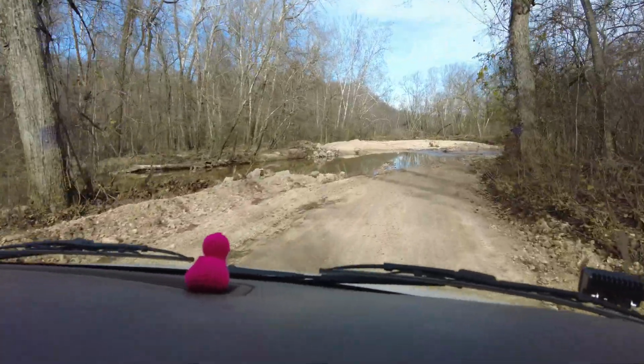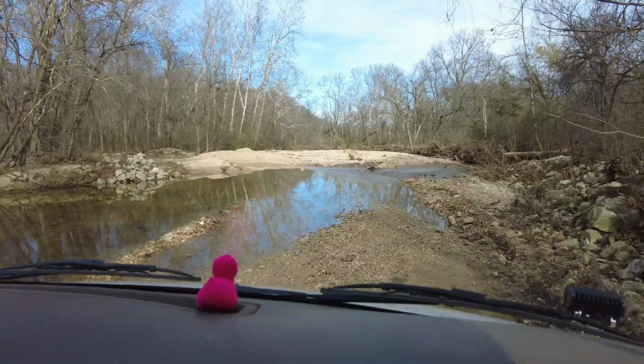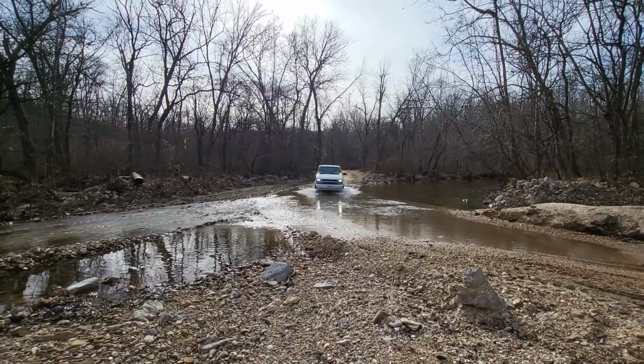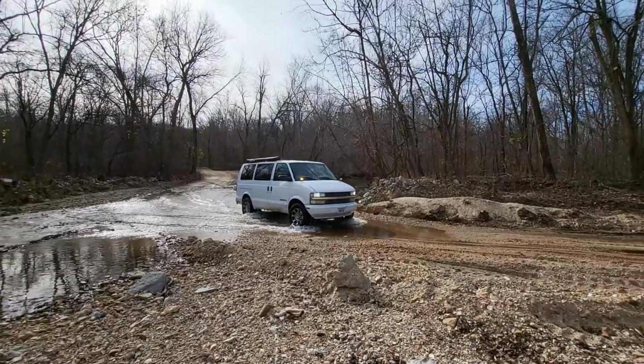As we neared the end of this section, we encountered one last river crossing. This one was the widest one yet, with the water glinting in the sunlight. Taking in the view one last time, we drove through. The mix of adventure and tranquility made it hard to move on.